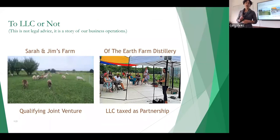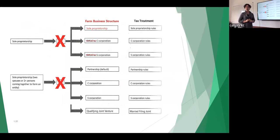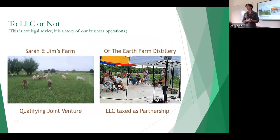So again, this is not legal advice. It's the story of our businesses as an example. Oh, and I forgot to mention on that slide, you also have a qualifying joint venture down there that cannot be an LLC. They're not allowed to be one, but their tax treatment flows through and is the same. So Jim and I share ownership of the sheep flock. He owns a small portion, I own most of it, and we file our taxes as a qualifying joint venture. We cannot be an LLC under this structure.